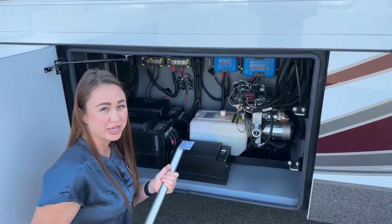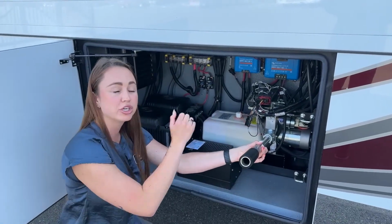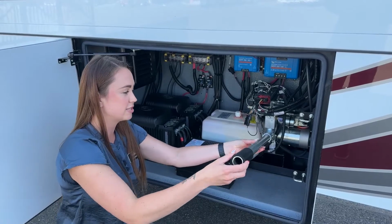But if you happen to get into a pinch, they offer you this, so you just go ahead and you can manually push in all of your slides. So you don't have to worry about calling anybody to come help you just so you could take it to a service system to get it fixed.